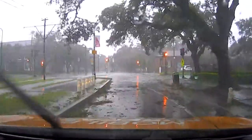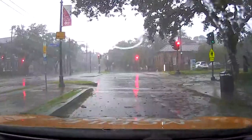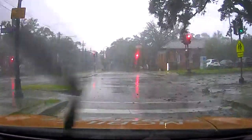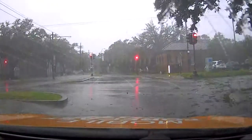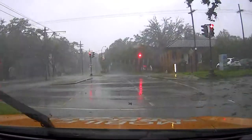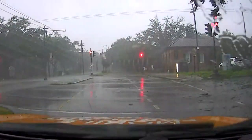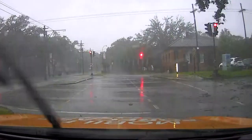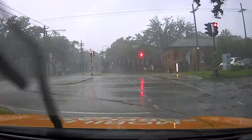Yeah, this is Napoleon. So this is St. Charles and Napoleon. And for people that know, this is an area near Superior Seafood. Take a look at this intersection here. You can kind of see the wind and the rain mixing and the trees swaying there. This is some of the more powerful waves of the storm that we've seen so far.